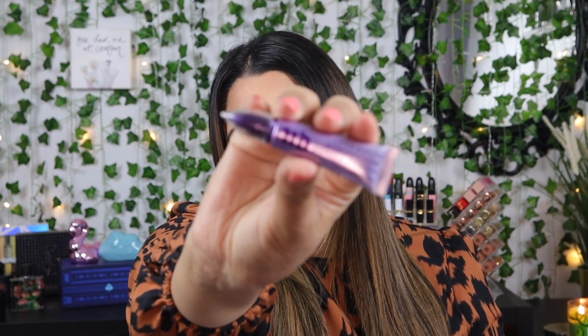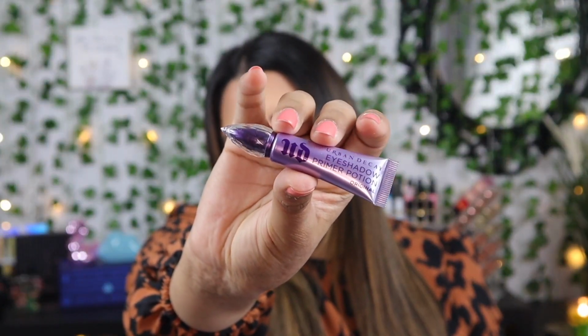I have heard, especially watching Bailey's video, that their shimmers perform way better when they're wet, so we will try them that way. So I'm gonna go ahead and prime my eyelids, and for primer I'm just gonna use my usual, which is my Urban Decay primer potion, because we know how well that works. So I'm gonna prime my eyes, and then we're gonna get into this eye look.